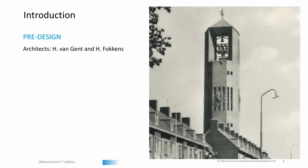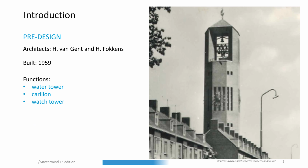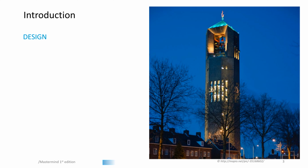Designed by architects Van Gent and Fokkens, the Poldertoren in Emmeloord was built in 1959 as a water tower, carillon, and watchtower. The building has the heritage status of a national monument, therefore the octagonal brick facade of the building had to be preserved. The renovation by architect Thijs Asselbergs took place in 2008.